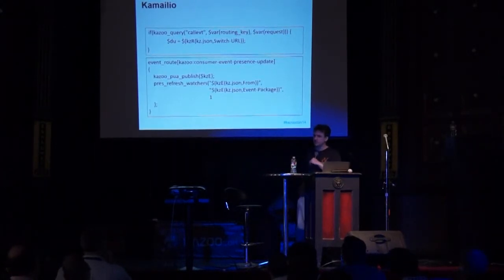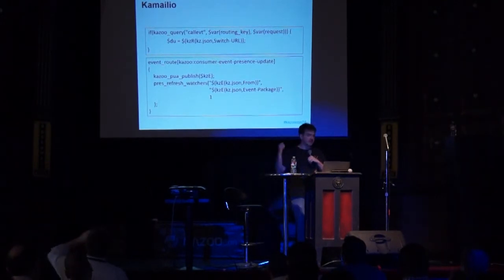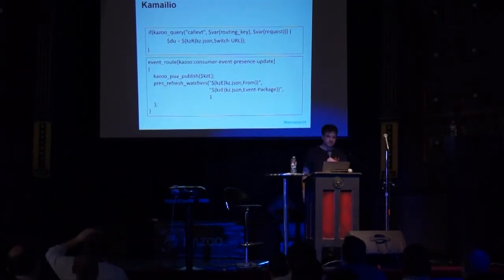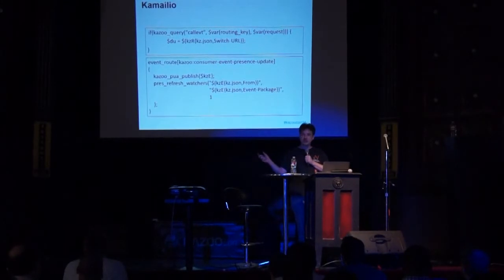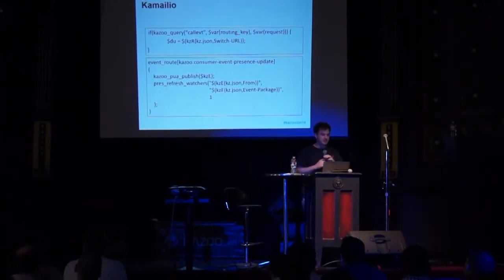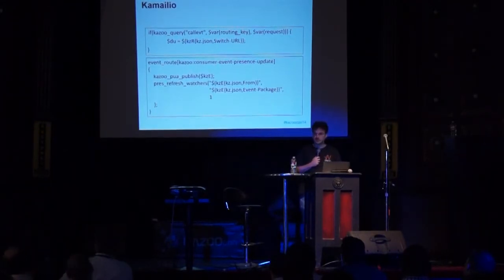And we had to introduce into Chameleon some JSON parsing so that we can pull elements out of our message. So we have what Chameleon refers to as transforms. We have this kz.json, and that is getting specifically the switch URL. So I can make a query to Kazoo to say, where is this call ID? I can get the FreeSwitch Sofia switch URL off of that reply, and then put it into $du, which is the destination that Chameleon will route to. So that's huge for the performance.